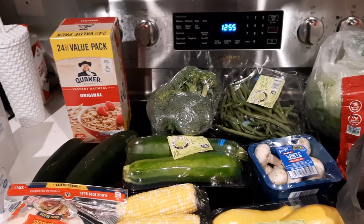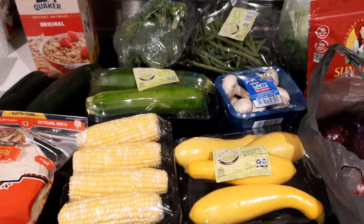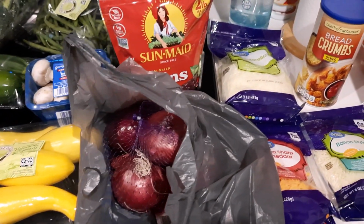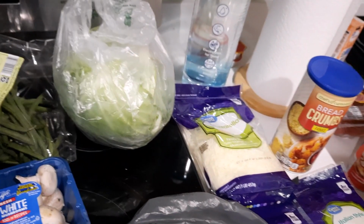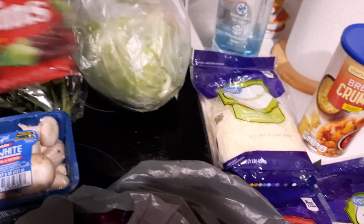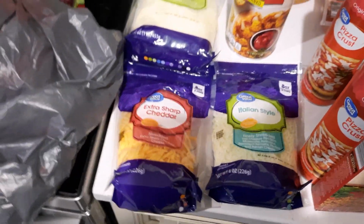Got me some broccoli, green beans, zucchini, squash, corn, mushrooms, red onions, and I'm about out of raisins because I eat my raisins with my oatmeal, cabbage, and I do some cheese.